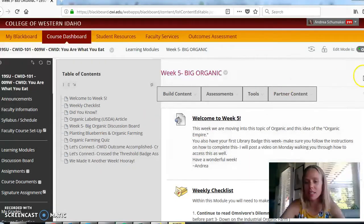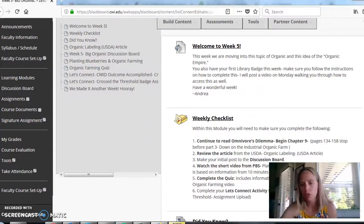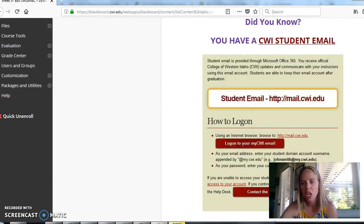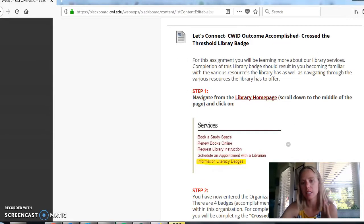As I promised, in week 5 you will be completing your first of 4 library badges, and I did just want to walk you through the process of how to complete that. Embedded within your learning module are several screenshots that talk you through that process. Some people are able to look at step 1, step 2, and see exactly what they need to do. Other folks also like the visual or the conversation piece through this video.